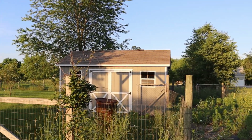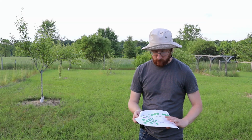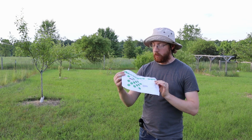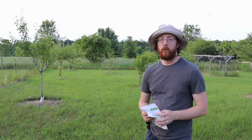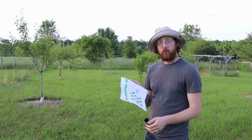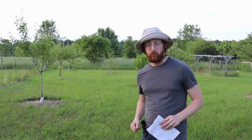So here behind me is what I'm calling the miniature orchard or the home orchard. And one of the cool things, again, that was left for me was this map or key or chart of the different varieties that were planted here, because as we'll see, a few of them have tags, but not all of them. However, we will also see, I don't know how much I can trust this, because some of the tags on the trees don't match what's on this map. So let's go check them out.